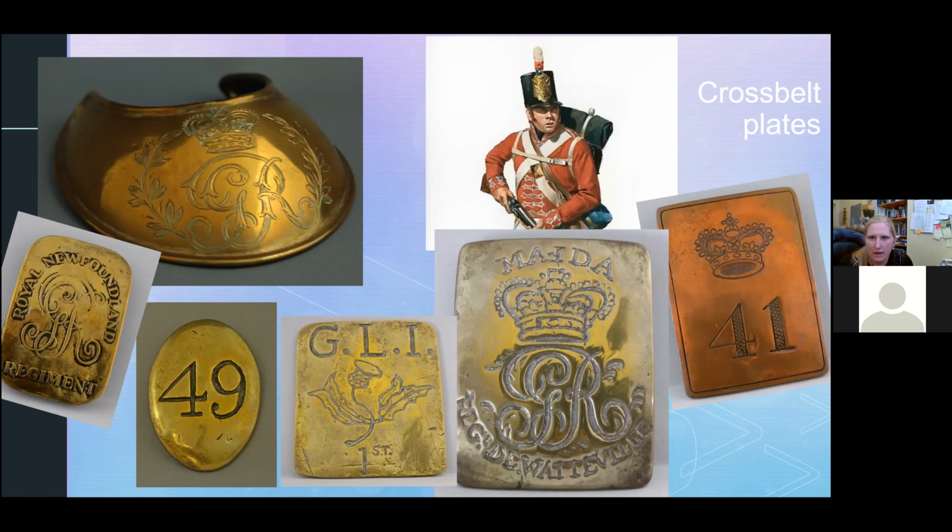The de Watteville Regiment is the next one up, and this item is for a regiment of Swiss mercenaries in the British service, possibly led by Lieutenant Colonel Victor Fischer of de Watteville. The regiment was stationed in Upper Canada during the War of 1812 and helped with the defense of Fort Erie in August of 1814, which was later burned by the Americans.